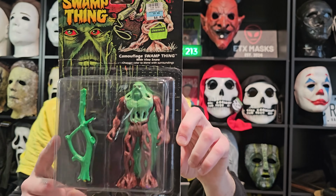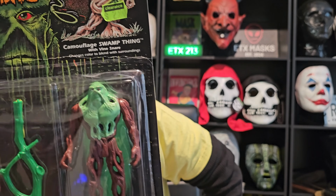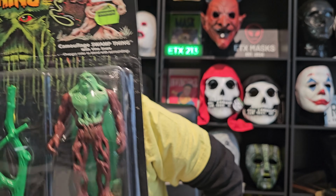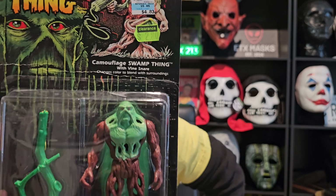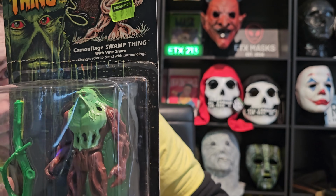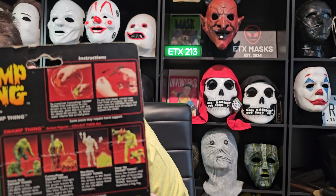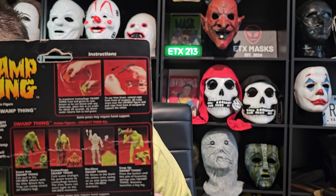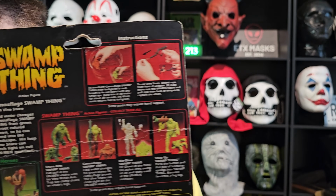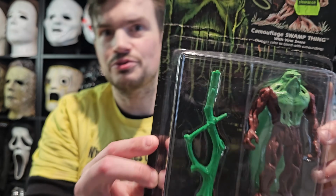And actually, funny enough, for kindergarten, I was 6 or 7 years old. I took this to school for show and tell with the cold water. I remember that. I don't know how I remember that, but I remember that. Okay, and there on the back, you can see dipping them in the cold water. Hopefully, it's focusing. But yeah, man, pretty cool. So, camouflage Swampy right there.